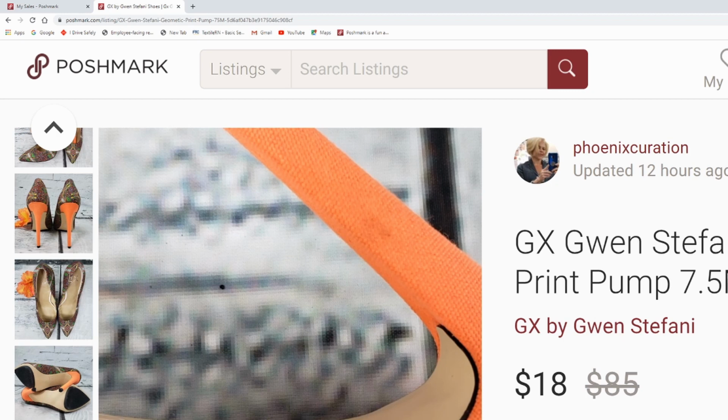And that young lady purchased those from me last night just before I fell asleep. And she says, "Oh, they're gorgeous. Thank you for the great deal." And they sold for $18. I bought them 40% off at Goodwill for, I think the total price was $4.99.